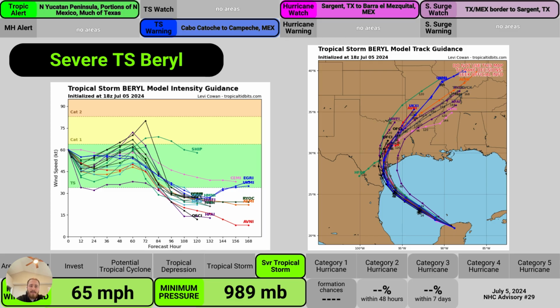All right, let's talk about each of the outcomes that could occur and then how those outcomes will impact the impacts that will occur with the system.